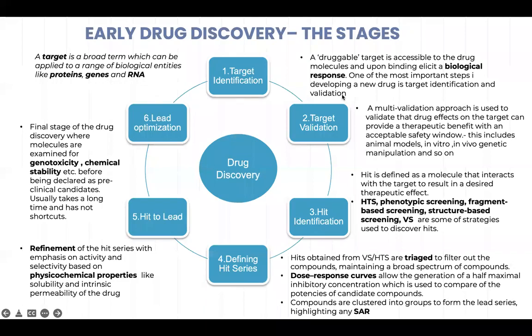So I will start with understanding the different stages in the early drug discovery stage. This becomes mandatory to understand the next 4 slides, which are on the application of AI and ML in these processes. Again, there are 2 terminologies which I would like to explain.